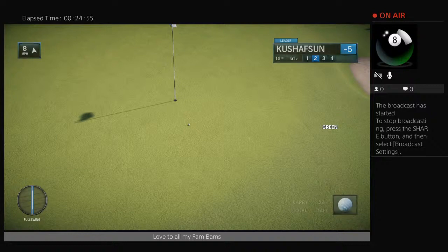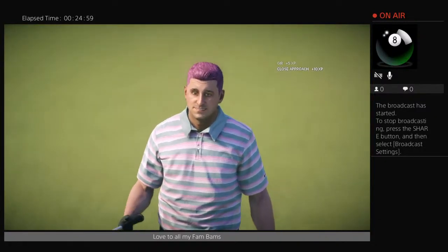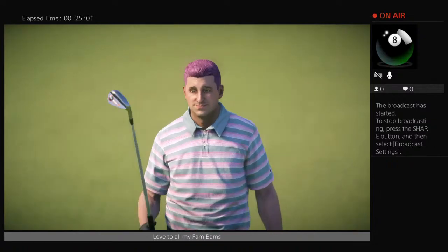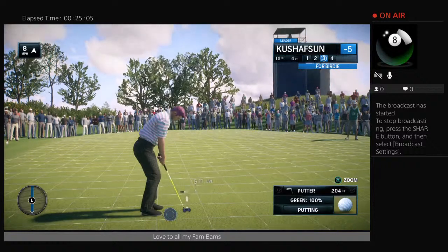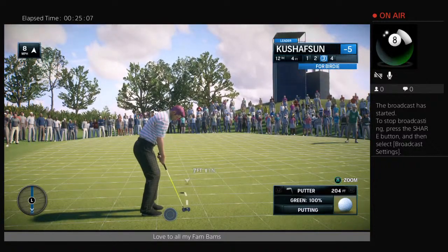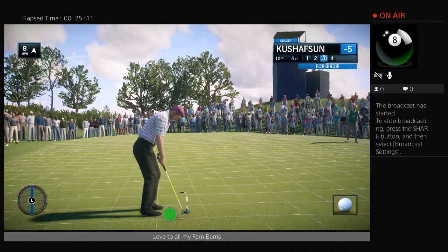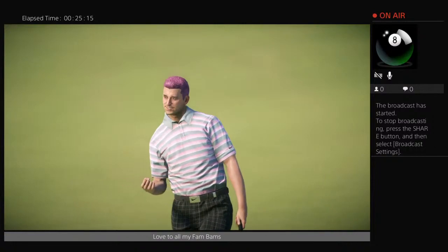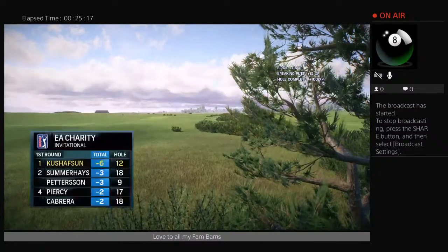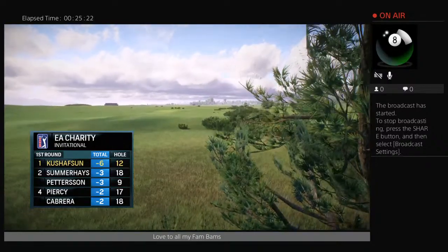Can't hide the flagstick from that man. So a tester from 4 feet. This is a pretty good performance right here. 6 under for the tournament.